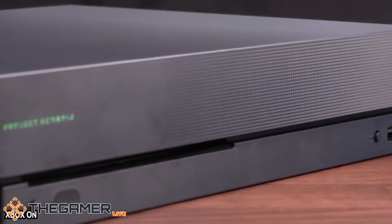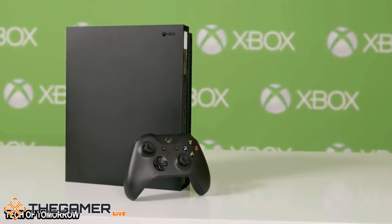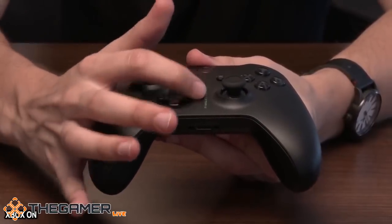The design of the console really stands out. When the Xbox One X is released, it'll feature a matte black design. The Scorpio version features a gray gradient with a green trim. The controller features an all-black design with the green Project Scorpio logo going down the center.